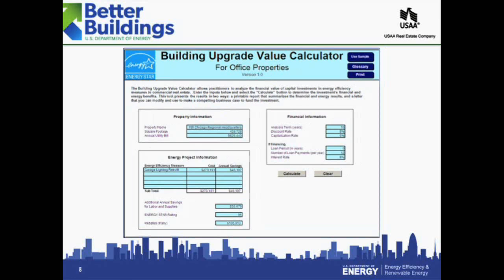Next slide, please. So this is actually completed, that first page, for the FBI Chicago Regional Headquarters buildings. And I think what's interesting, you may be saying, well, hey, Brenna, where did you get all that cost-saving information, and how did you come up with that?